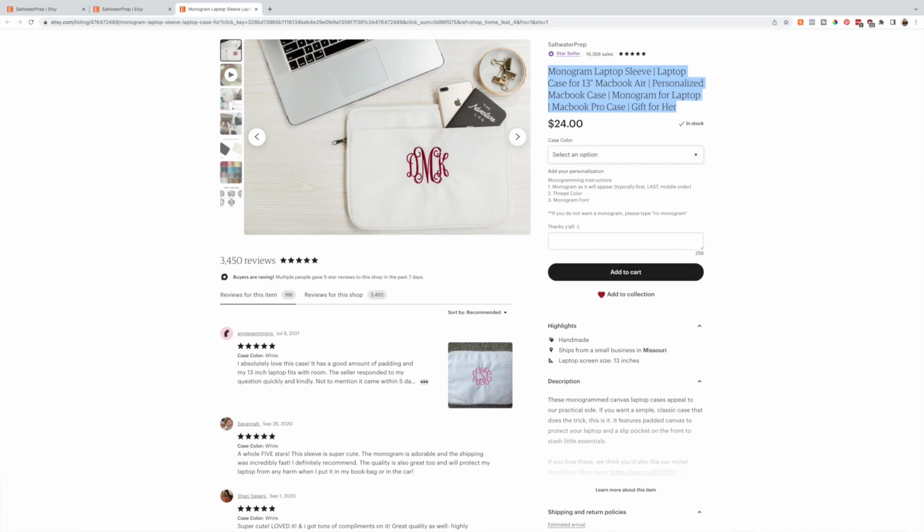We have a listing in our shop that is a laptop case, and it only fits 13-inch laptops. You will not see 15-inch laptop case anywhere in the tags or titles of that listing, and that's because that would tank my conversion rate. So we're not doing that. You definitely want to make sure that your keywords are strong and good and all of those things, but when it comes to your conversion rate, you want to make sure they're accurate.